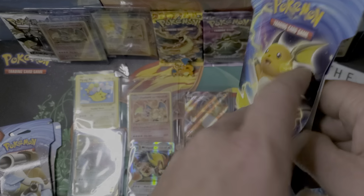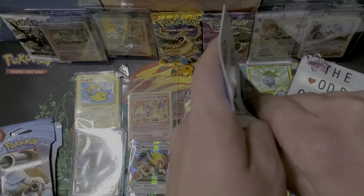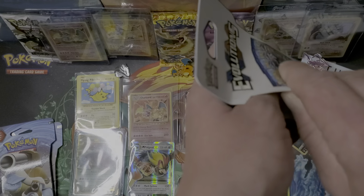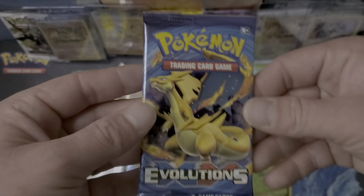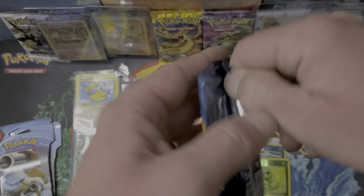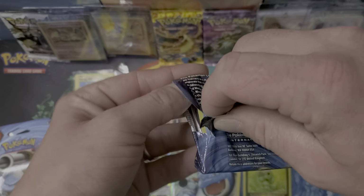Pidgeot and Venusaur. No textured cards. And a secret rare. The Pikachu. Which is a cool card, but could have been way better. If Pokemon were ever to listen, don't be putting no secret rare non-holo cards in sets ever again. It's kind of whack.